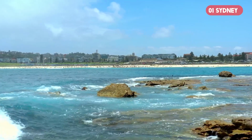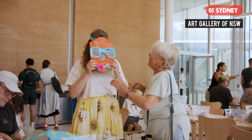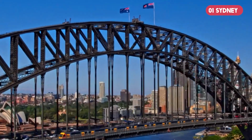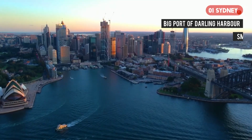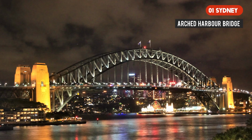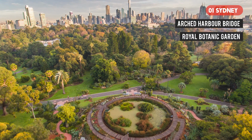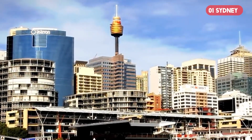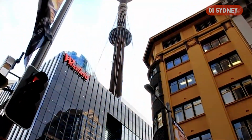Take a stroll along the waterfront, visit the Art Gallery of New South Wales, or climb to the top of the Harbour Bridge for a panoramic view of the city. The big port of Darling Harbour and the small port of Circular Quay are busy places on the water. The arched Harbour Bridge and the famous Royal Botanic Garden are close by. The Skywalk is an outdoor platform at Sydney Tower that gives you a 360-degree view of the city and suburbs.